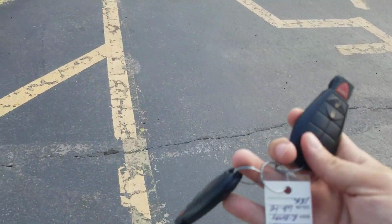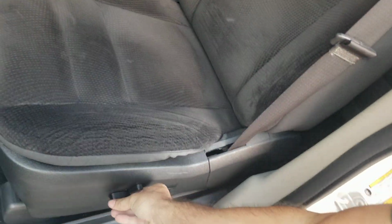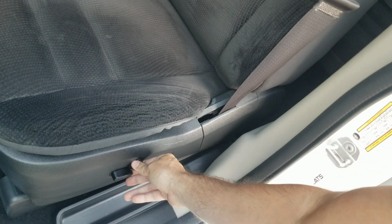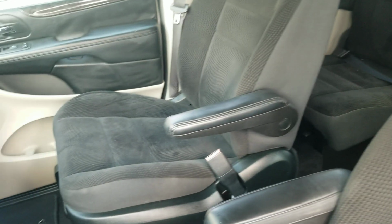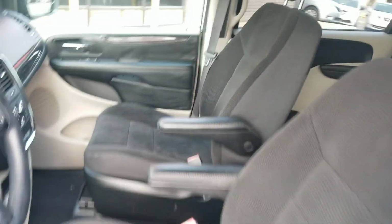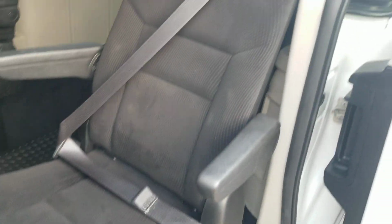We do have 2 key fobs here. Got the keyless entry. Sorry, I had a phone call come in, but inside the van, got the power driver's seat, got the black cloth interior. I'm a non-smoker. I can smell smoke from a mile away. No signs of any smoke or unusual odors inside this van. Same with the second row of seats, super clean. This interior looks darn near brand new. And just showing you the layout for those of you that may not be real familiar with these wheelchair accessible vans.